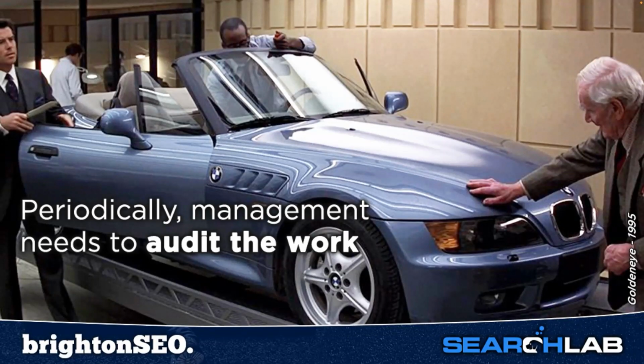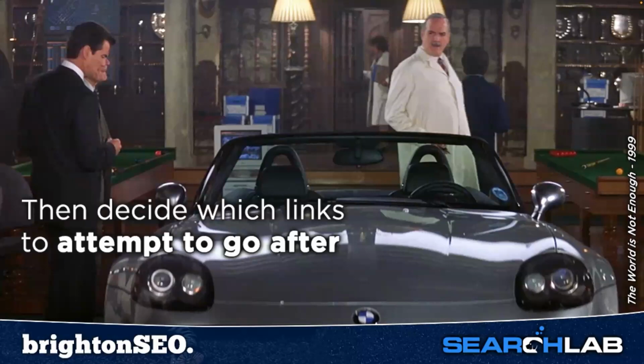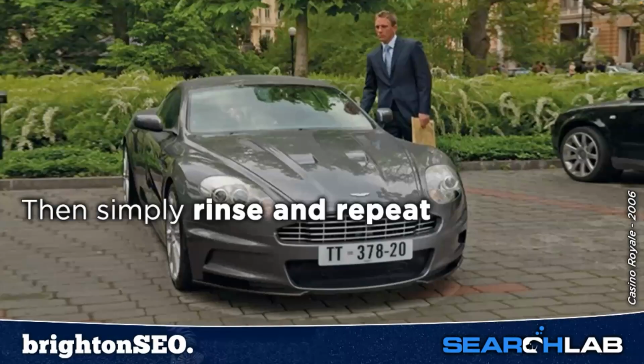So you want to start with the research phase, and then once you've identified opportunities, you want to figure out which links you're going to go after. You try to go after those links, and then you're going to do the outreach and go get those links. You won't get all of them, but that's where you're figuring out which ones you get and you don't. And then you just rinse and repeat. Start the whole process over again and reiterate.